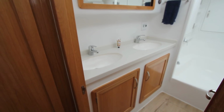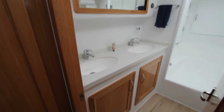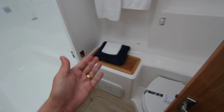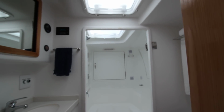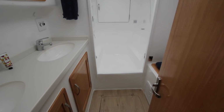Here we have a double sink in the owner's head, and also a wash basket with a seat. Very handy and very practical. Nice big window again, and in the owner's bathroom you have one, two, three skylights and a bath. There's a bathtub here that doubles as a shower. The toilet is electric.